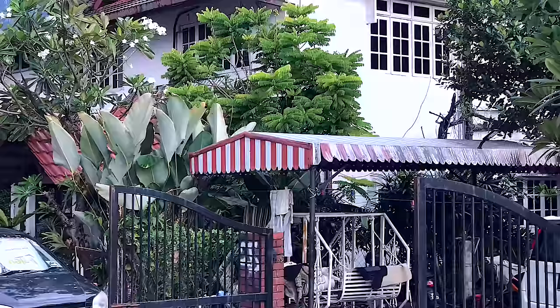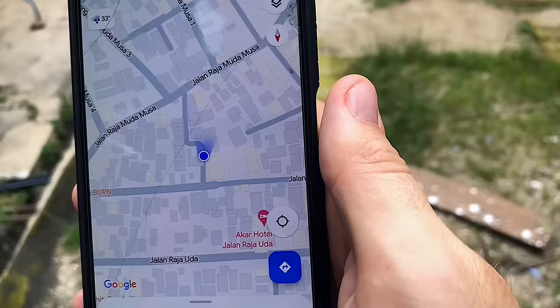I haven't seen much of KL yet, but so far I would choose to live here if I have to live in KL. That's really nice. It's really cozy. There's like a yard. You have your small little garden going on. You can drink your morning coffee. This is really great. This is what Google Maps is saying, and this is how it looks in reality.